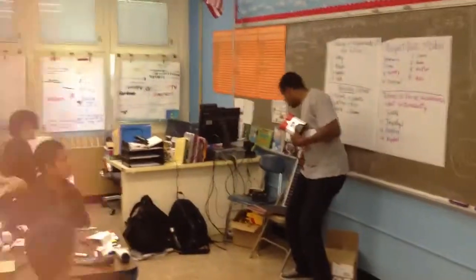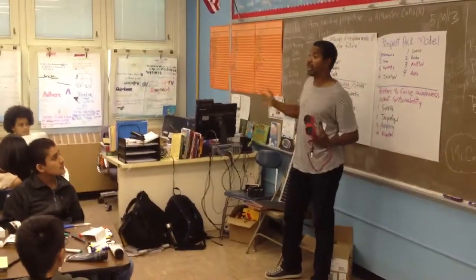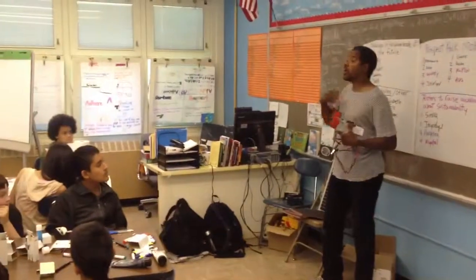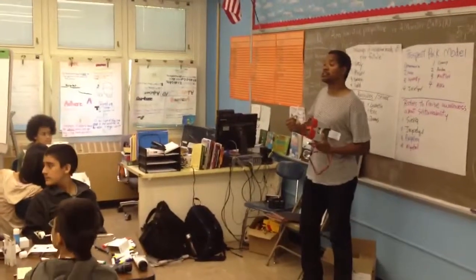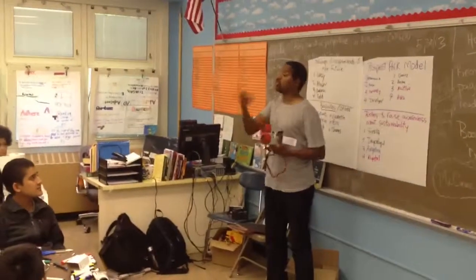Depending on how many cells we solder together will determine the amount of voltage that it can produce and the amount of amperage that it can produce. In other words, how much force there is behind the electrons and also the actual flow of electrons, which is essentially the current. So yeah, you can.